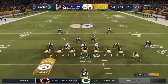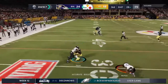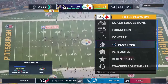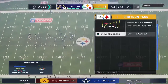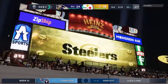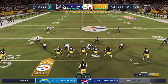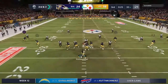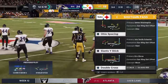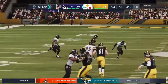Here's 2nd and 7 now from the 28. To throw here, Roethlisberger. Ebron caught, left side. And down right around the 32-yard line, 4 yards on the pickup. 4 yards on the completion, and it sets up a 3rd down. Roethlisberger, and he'll find Washington. That's complete. And they get him down, but not before he takes it across the 40-yard line. The Steeler first down on the pickup of 11 yards. First and 10 at the 43-yard line.